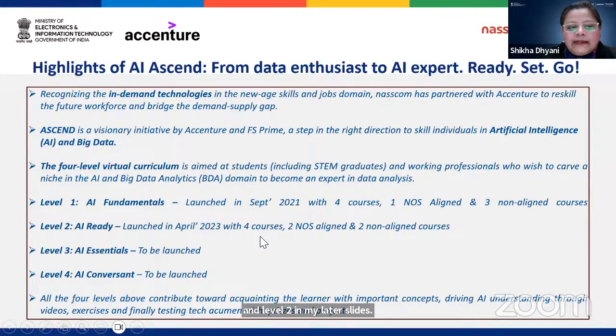AI Fundamentals is level 1, which has 4 courses. Out of 4 courses, 1 is the aligned course and the other 3 are non-aligned courses. Now, what are the aligned courses and what are the non-aligned courses? For the aligned courses, there is a certificate attached to it.